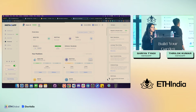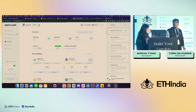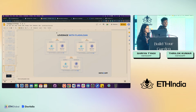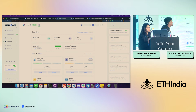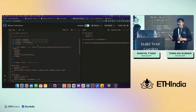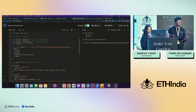Now let's see what I see over here. So here, if you see, 200 stETH and 100 ETH, the same thing Shriya told you, how the position would be looking. So in the 2x leverage, 200 stETH, and then 100 ETH. And now the APR is 7.2. Here you can see the net APY also. The rate is currently 7.2. And that's how you can build your own strategies or spells, and then you can connect them or maybe create your own application or a DeFi dApp.